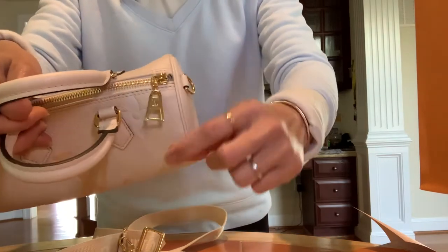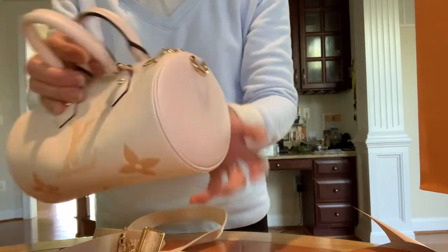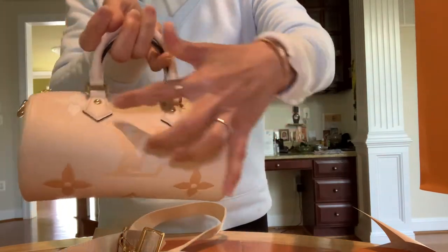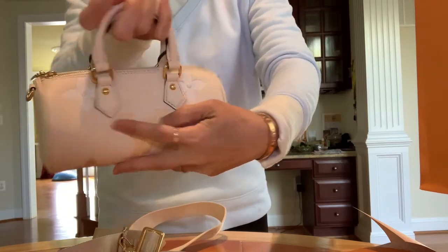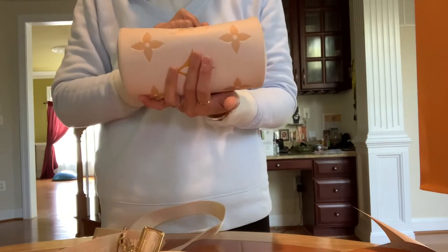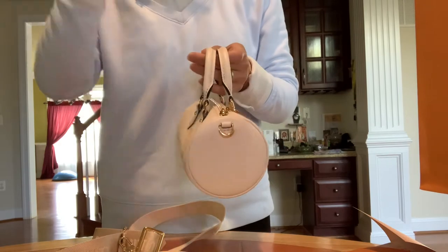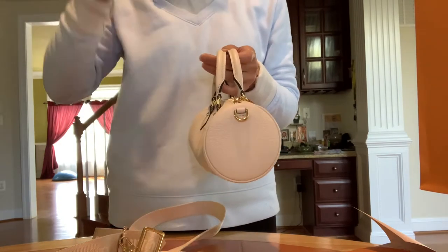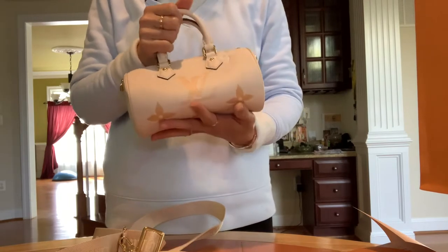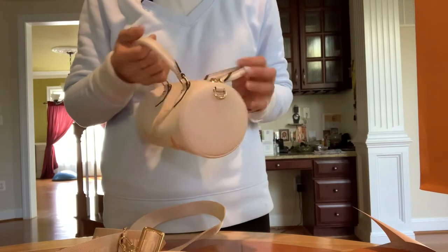And the zipper, you can see this one, Louis Vuitton engraved in here. And you have the four button with no engraving. And yeah, maybe I will ask my SA to put my hot stamp initial right here. Maybe next time when I come to pick up another item when they arrive, I will bring this one to the store and ask my SA to put my initial hot stamp in here for me.